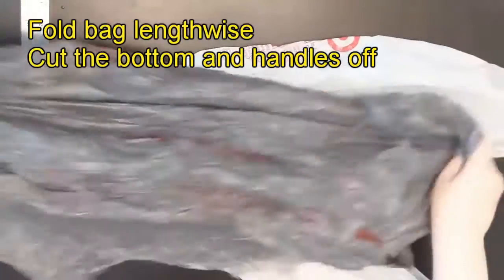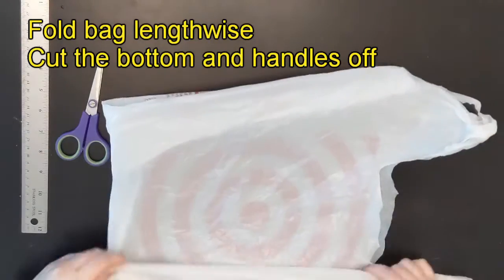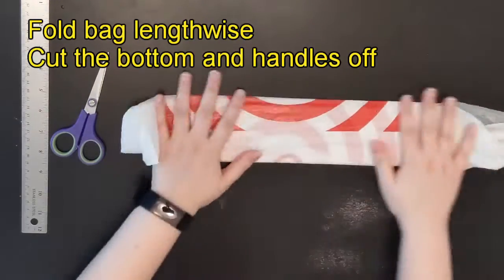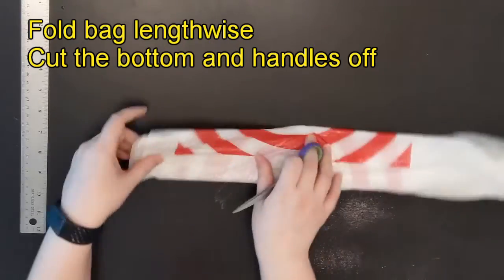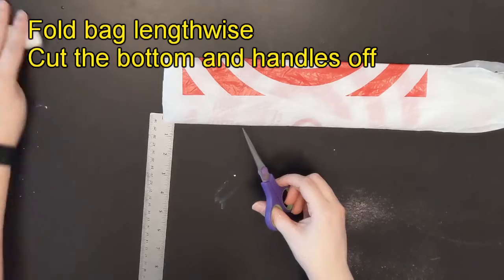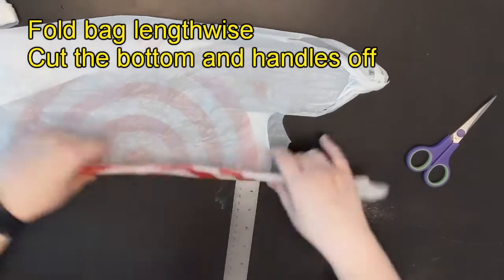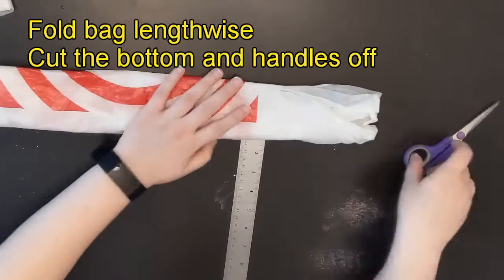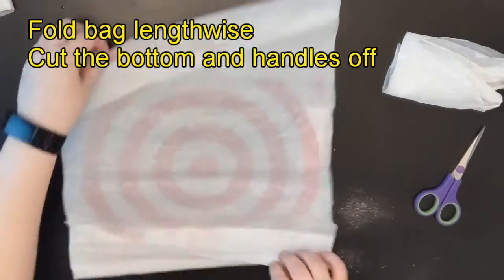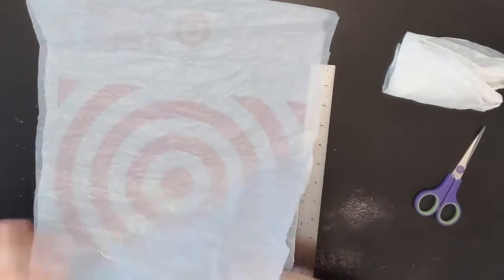Okay, so to start, I've got a couple of different bags. You can see you can use any size, but I'm going to start with this pretty standard size one. I'm going to roll it up like this. This is going to make it easier to cut. So I'm going to cut off the bottom of the bag, and then I'm also going to go up to the top and cut the handles off. So once you make those cuts, you see that you have just kind of a loop of bag left.